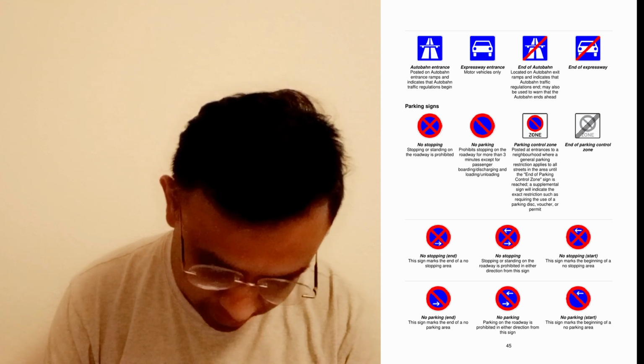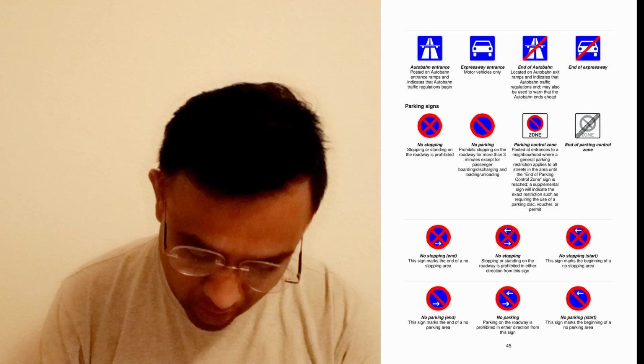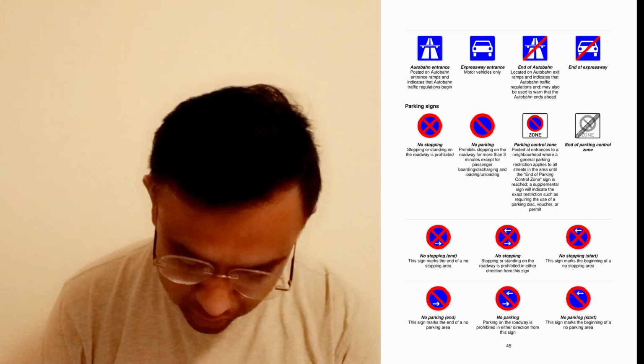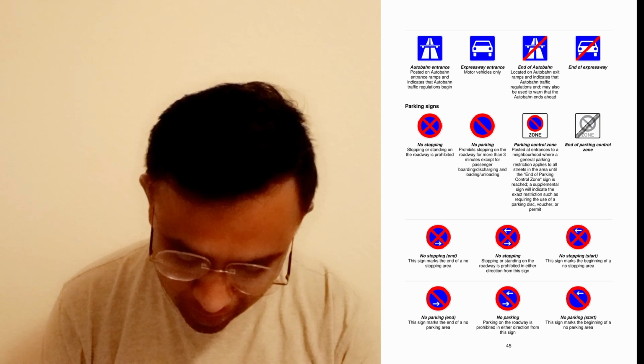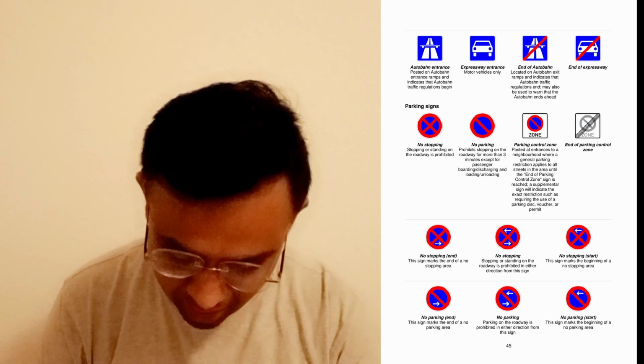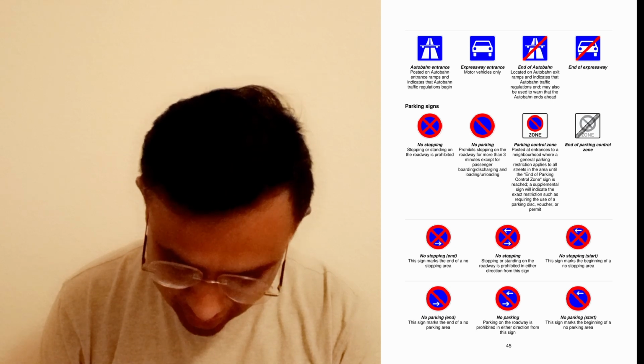Autobahn entrance: posted on the Autobahn entrance ramp and indicates that Autobahn traffic regulations begin. Expressway entrance, motor vehicles only. End of Autobahn: located on Autobahn exit ramps and indicates that Autobahn traffic regulations end. May also be used to warn that the Autobahn ends ahead. End of expressway.